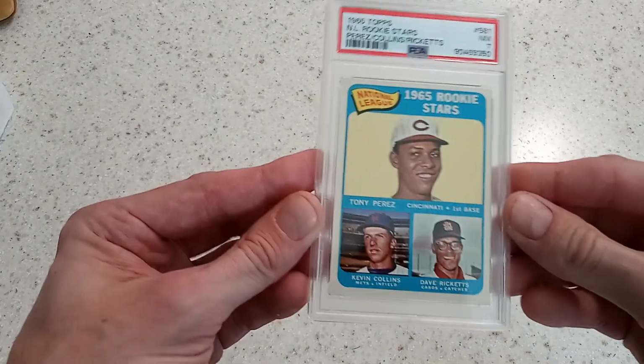I actually regret all of the '71s I've sent to PSA because they're grading them so strictly right now. O-Pee-Chees too. I don't know. Oh no, you know what? I'm wrong on the O-Pee-Chee. Pardon me. But the '71s, if I would have sent my Ted Simmons to SGC, I'm pretty sure it would have been a 7.